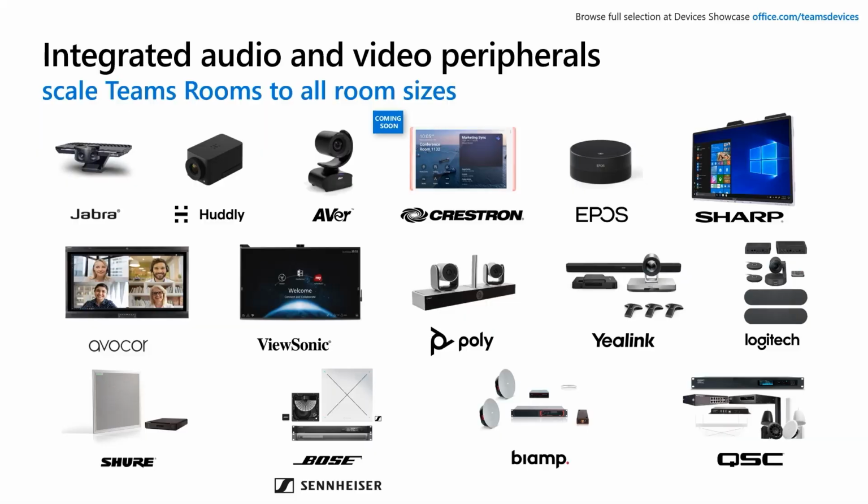And because Teams rooms are designed to meet the needs of any space and any size, we continue to expand on our portfolio of audio and video peripherals. By connecting these devices to Teams rooms, you can satisfy virtually any room need. From premium cameras to ceiling mics to speakers and digital signal processors, you've got a full ecosystem of Teams devices to provide a complete and end-to-end room experience.